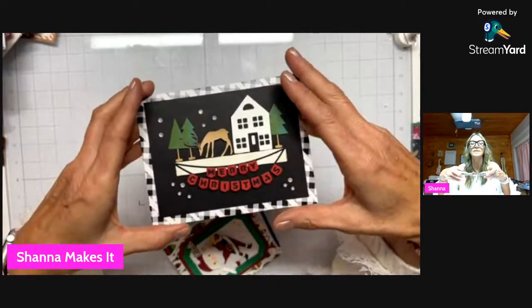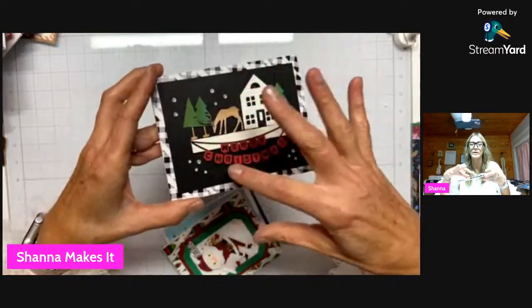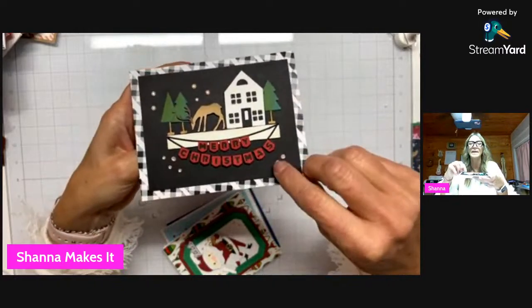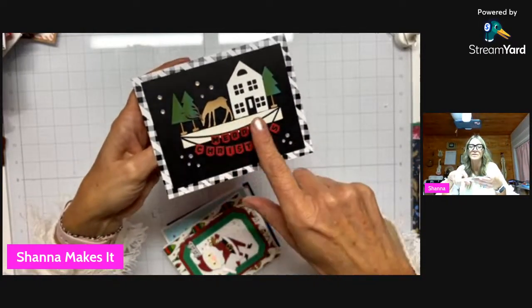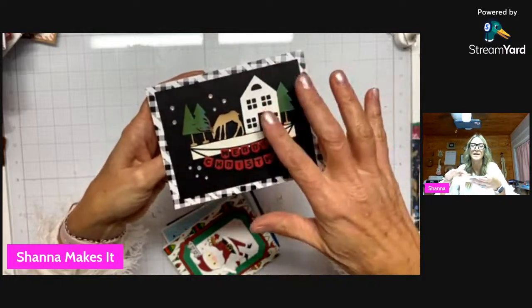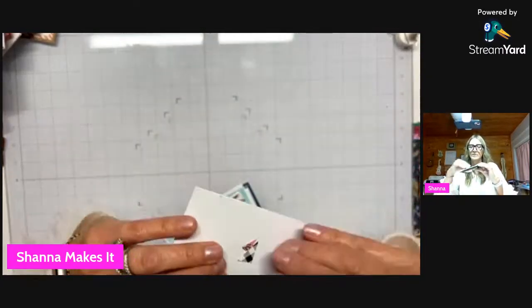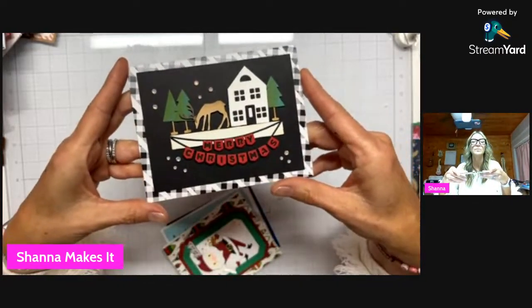And then this is the mantle die set from Spellbinders, and you can create your mantle scenes with it. Super cute. I love this. I need to get it out and work more with it. Yeah, the arch dies are really nice. So this is all your little bits and pieces, and there are different options you can do for your mantle. I've got some paper stuck on the back of it. Oh well, I'll get it later. But anyway, I think that's super cute.